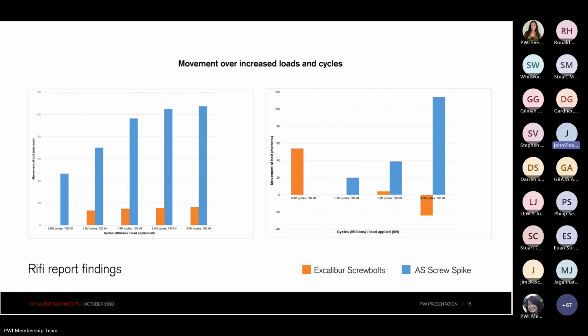All of these tests have been conducted just to get the numbers for those that are interested. The testing, for those that want to learn more about it, was done to BS EN 13146 and BS EN 13481.